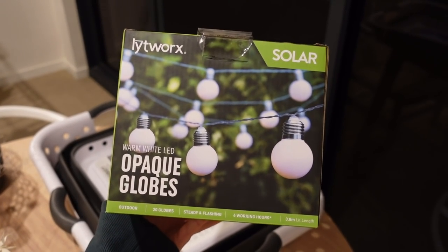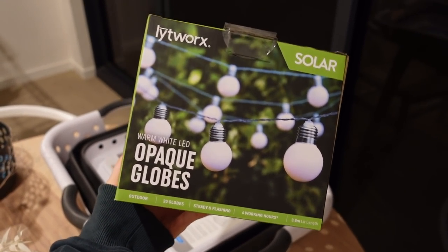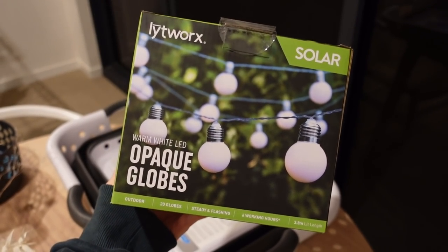I feel like it makes it seem like a little oasis out there now. I don't know, I really, really like it. So I'll show you what they look like. Also, they're solar panel, which is really good, so we don't need to plug them into the wall or anything. And yeah, they're charged up now. So I guess you'll see what the balcony looks like at nighttime. These are the globes that we got, by the way, if any of you were wondering, and they were only $22, and I feel like they've made a really big difference to outside.